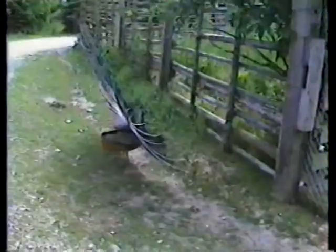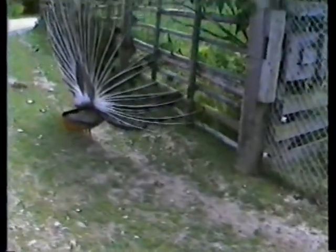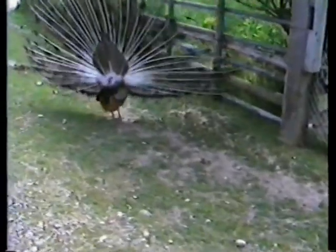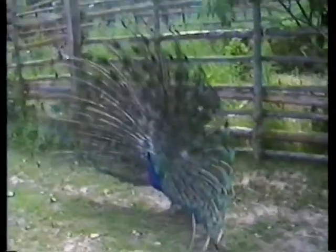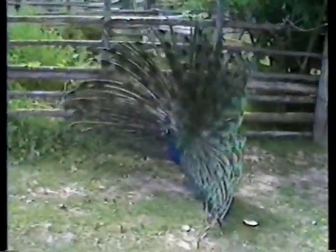Just spread completely out. He's now, his back is to us. We're trying to lure him over quick with a little bit of bread. As you can see how beautiful his feathers are, even his under feathers here. Very soft. Now here he's turning for the full span. Look at the size of that span up there. That is an incredible span. From end to end, that's about an 8.5 foot span.